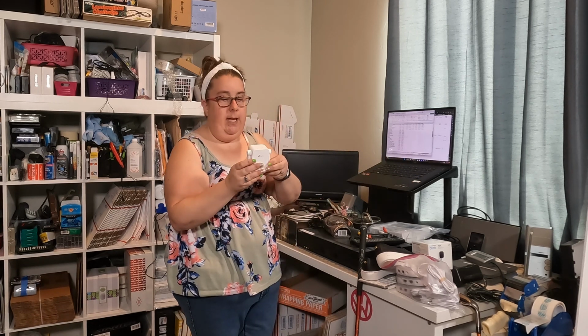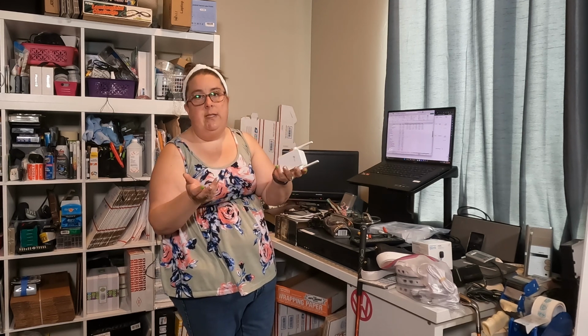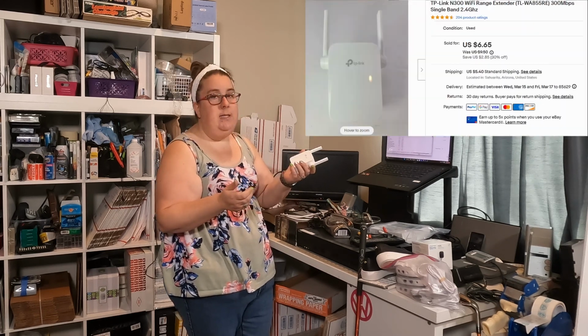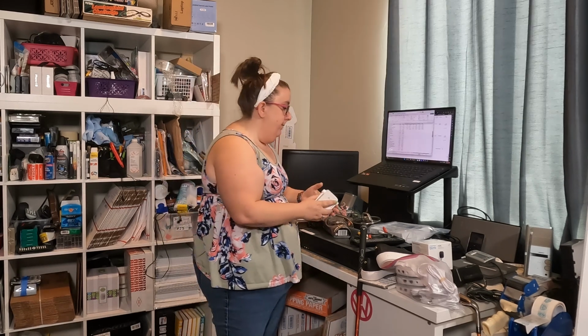These little TP-Link extenders, I'll sell these all the time. You can find them usually for 50 cents to $1 at a yard sale. This one was on sale, so it sold for only $6 and change. Normally they go for about $10 if I can sell it faster.